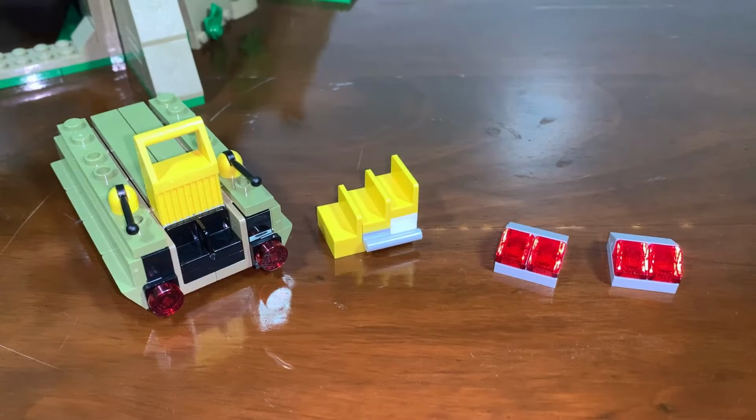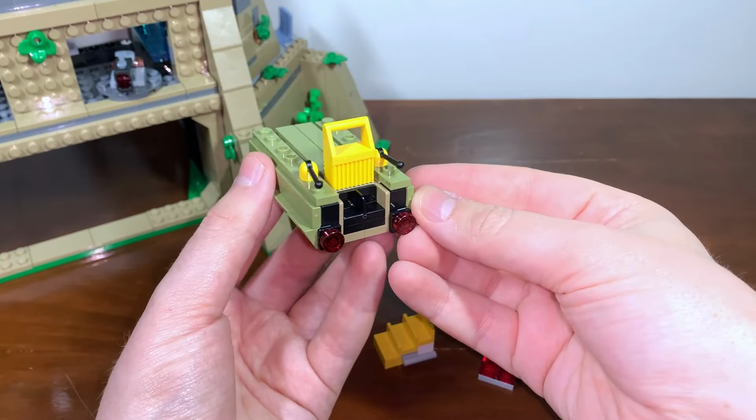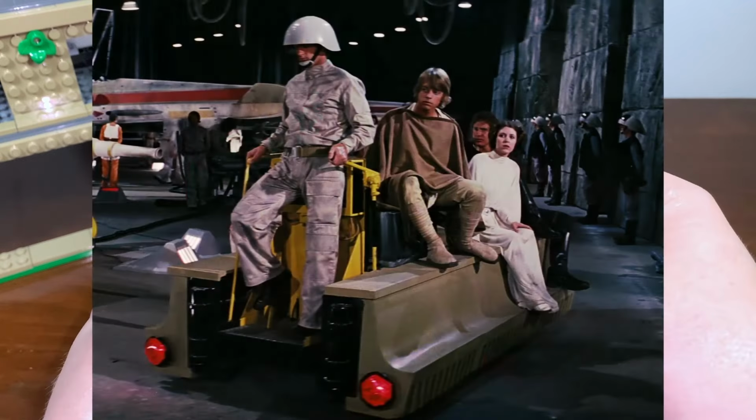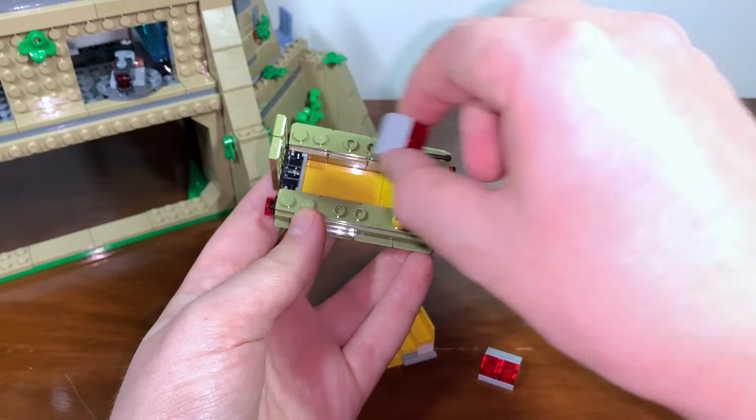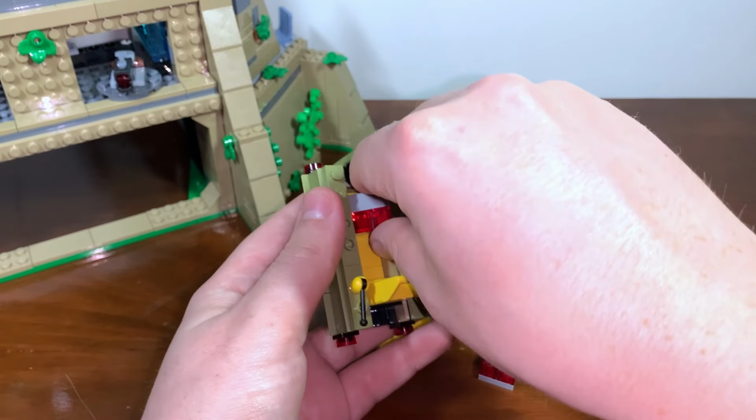Your additional extras here come in the form of these smaller scaled things. We have a transport cart, some small steps to reach the Y-Wing cockpit, and then 2 crew lights. This transport cart thingy is pretty cool. Taking a look at the source material, it's amazing how accurate this thing looks. It's got the size right, it has the colors right, it's pretty damn good, and I'm usually not a fan of these kinds of inclusions.